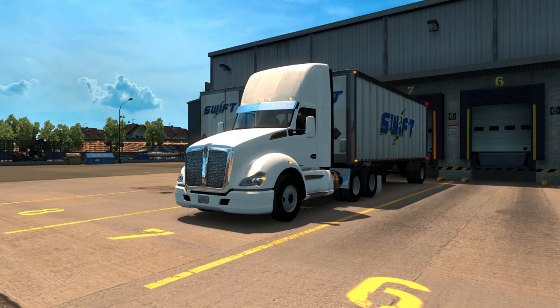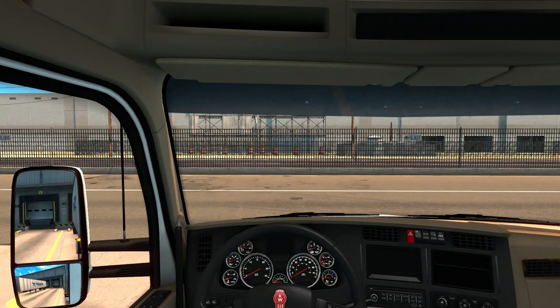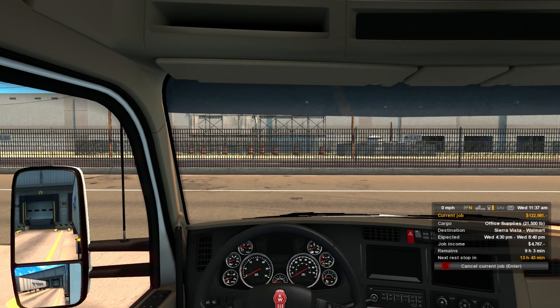So as you can tell, I am back in a day cab. I am in a Kenworth T680, and we will be hauling this very short little 28 Swift trailer, and we're actually hauling 21,000 pounds of office supplies to Sierra Vista. We're currently in Phoenix, Arizona.